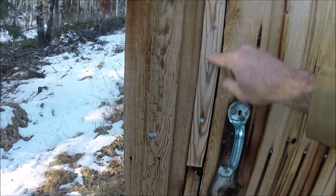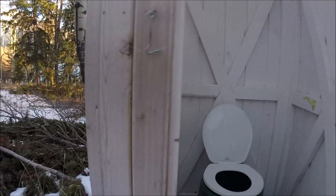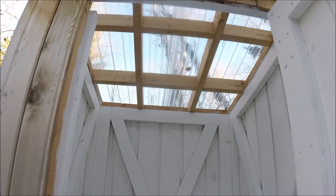Paper in there? Nope. This one's newer. Clean too. Look at the roof. Holy smokes. A place to hang your towel.